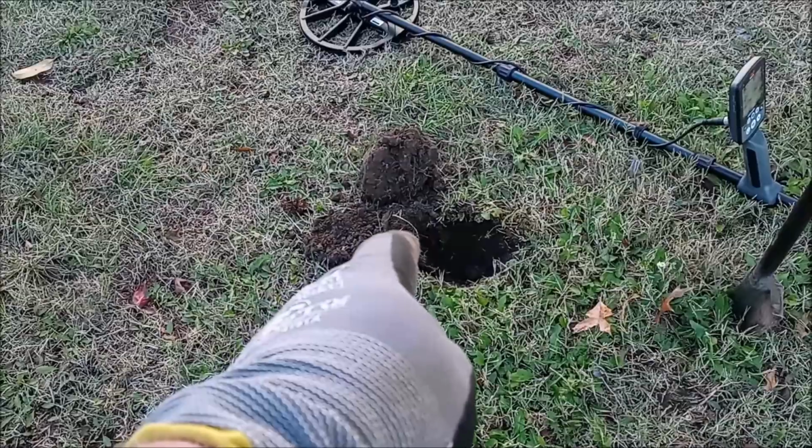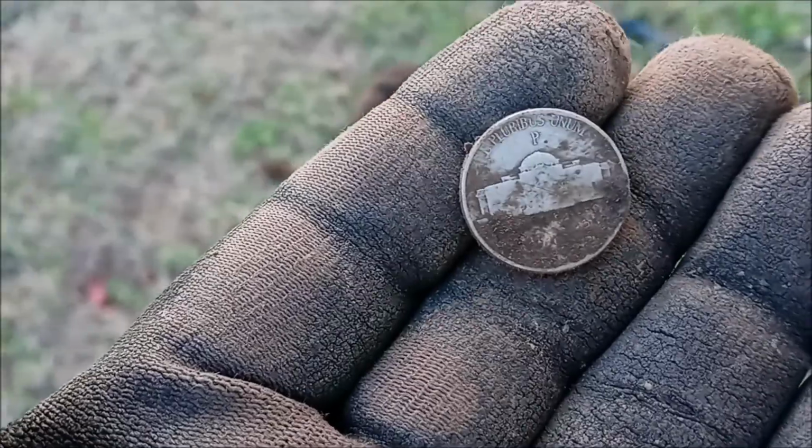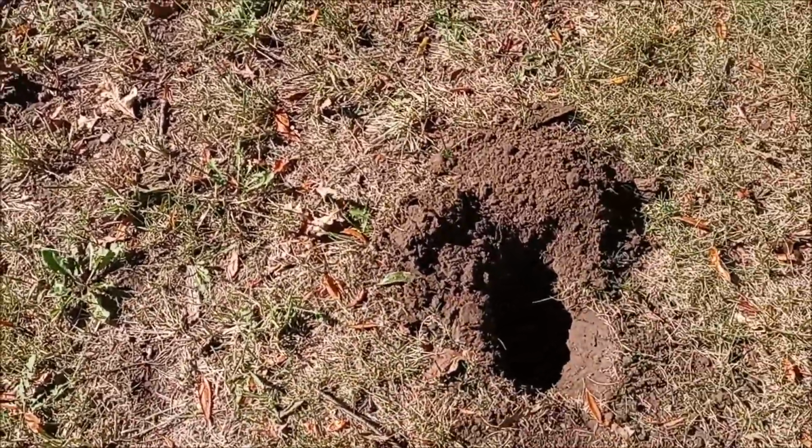Fourth hole, 17-18 signal here. Guys, look at this nickel. Look how shiny that came out, guys. Boom. There is that giant P on the back. Alrighty, gang. Instead of closing it up, I decided to sweep over it.